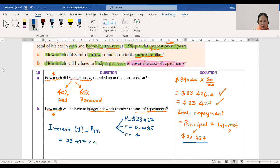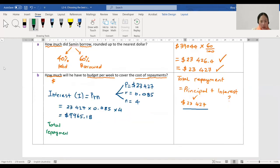We'll put all that in. $23,427, 0.085 times 4. What do you get? $7,965.18. Excellent. So now we got the interest, so we can calculate the total repayment. The principal, 23,427 plus the interest, $7,965.18. So what do you get? $31,392.18. Now, that's not the answer, is it?